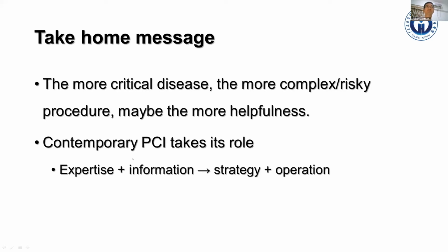And nowadays, our PCI takes its role to help patients, including this kind of critical patient, the cardiac surgeon. Not always the final resolution, but everything must be on the base of some expertise and careful analysis and correct strategy and operation. That's my case.